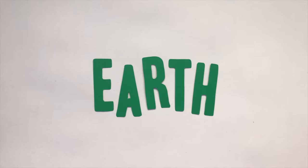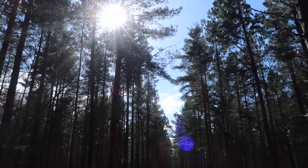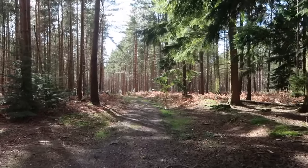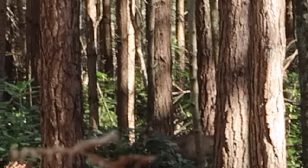This first shot would be by far the most basic, with just a toy Iguanodon and a can of compressed air, the stuff normally used to clean electronics. So I've come down to Hawley Woods, which is actually where they filmed a lot of the most recent Jurassic World film. And spoiler warning in case you haven't seen it, but right at the end, all of the dinosaurs escape into this woods. For some reason, these deer don't seem too alarmed.